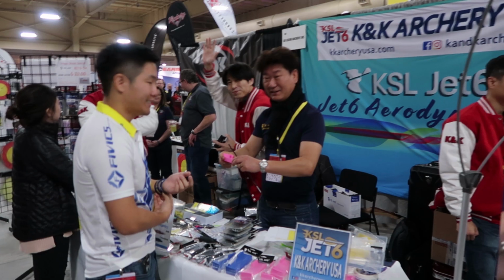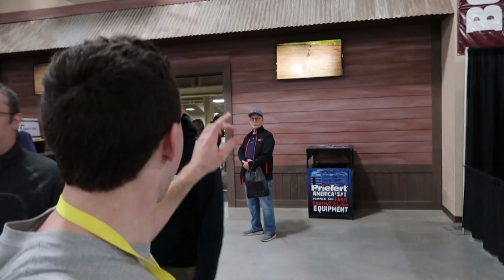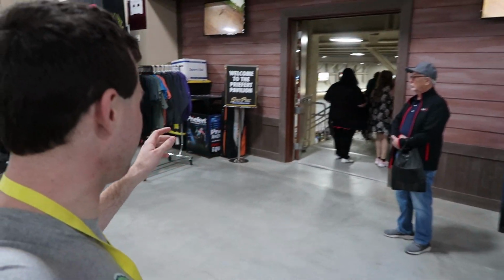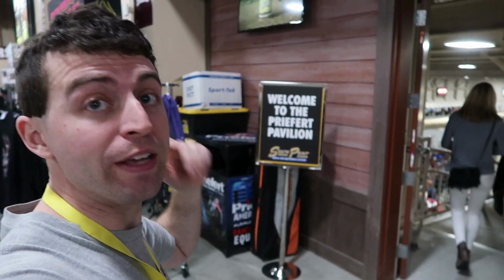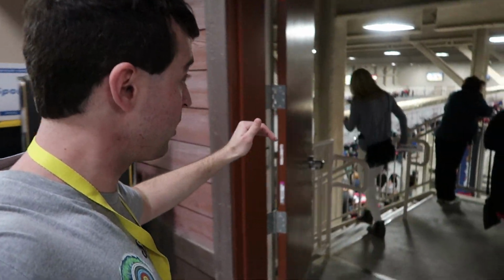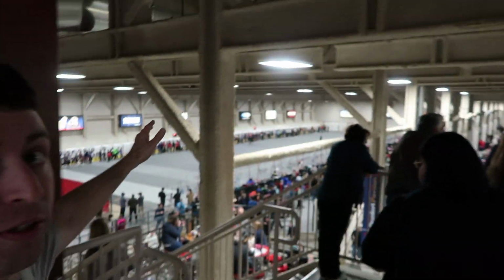All right, so we made it, and we're gonna head down. I guess I call this the pavilion, but anyway, this heads to VIP practice and 2 shooting arenas, one on this side and one on this side. We will be taking a look at both of these as I head down the staircase here.